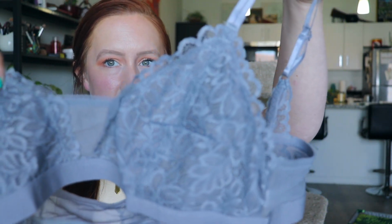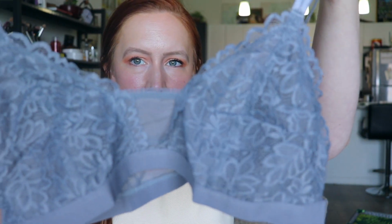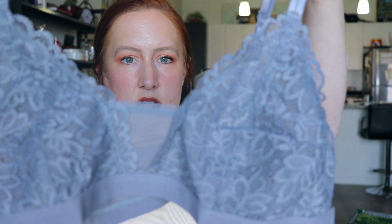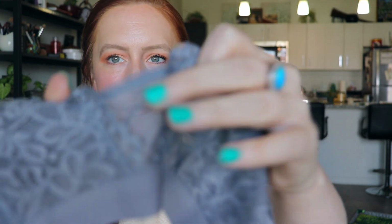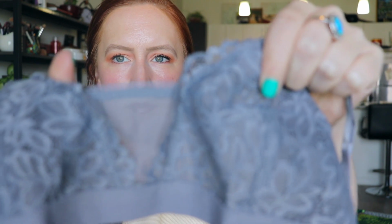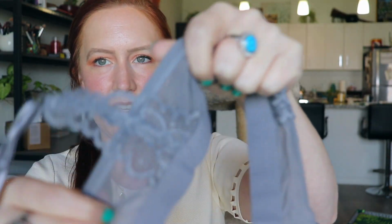You guys, I love the style of this one. I like every single one, but this is super cute. I love that there's adjustable straps and it's stretchy. So yeah, they're all a little bit sheer. And this one has the lace, but there's this little mesh sheer part in the middle. Is it just focusing on my face? And this is what the back looks like.